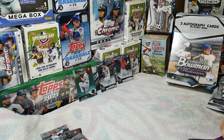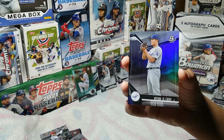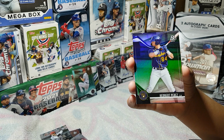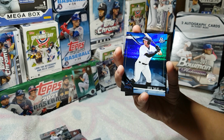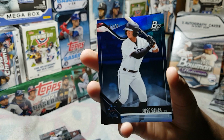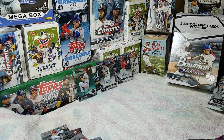Kris Bryant, Chicago Cubs. Well, we got a Dodger, Hyun-Jin Ryu. I'm not going to pronounce that no more. But we do got a Dodger. I don't know if he's a rookie or not. Herbert Perez. Oh, and that was from the Milwaukee Brewers, which they are. We got a number card. Whoa, okay. Second one. Let's see it. Bring it close to the camera so people can see. It is 149 out of 150. Dang. So that is a little smaller. Let me see. Give me my little sleevers right there. I will show it to you guys close right now.